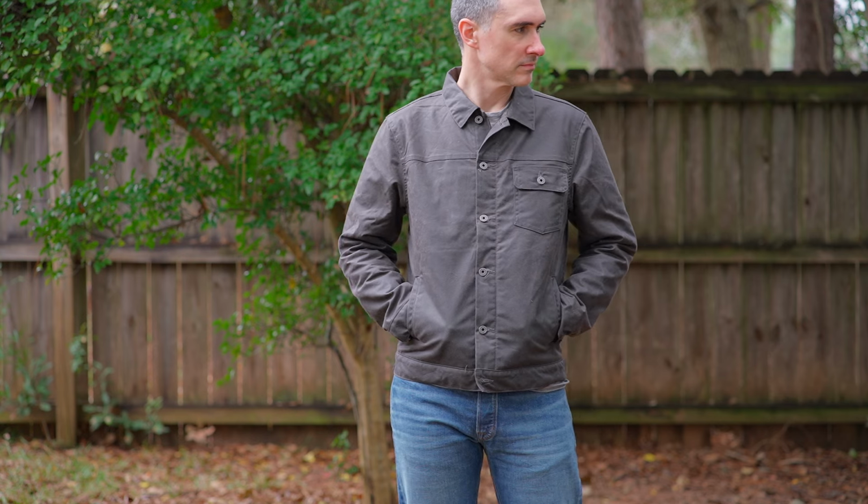It's very flattering. I love the color. It works with anything. It's very warm and cozy. And the fact that you get all of this and is made completely in the USA and at a very competitive price, I think is just magnificent. This is just phenomenal. Fantastic jacket by Flint Tinder. It is the epitome of cool.